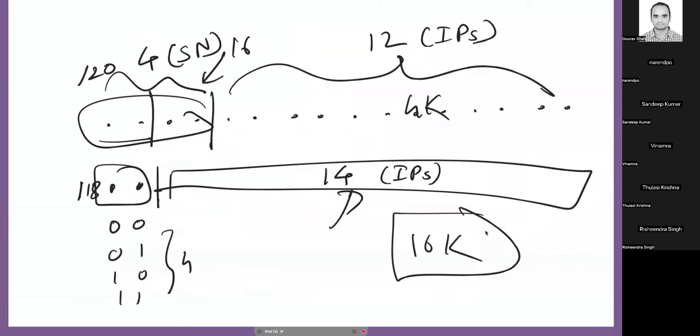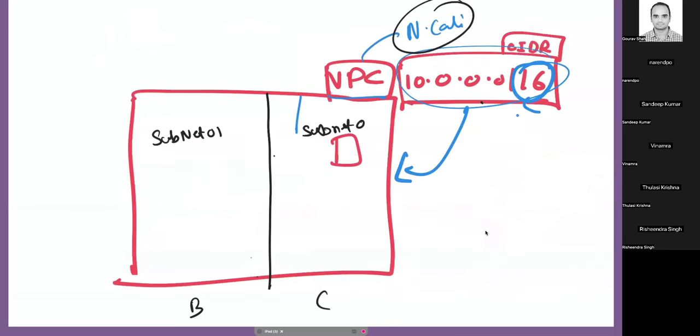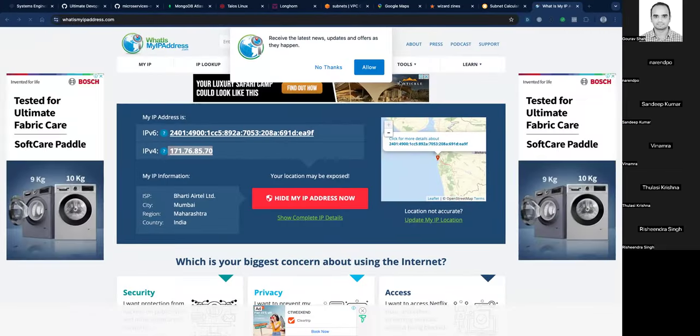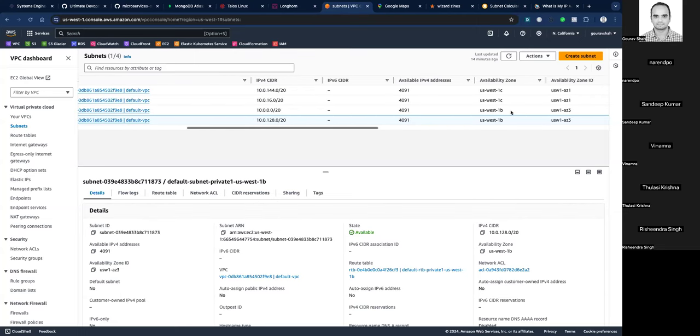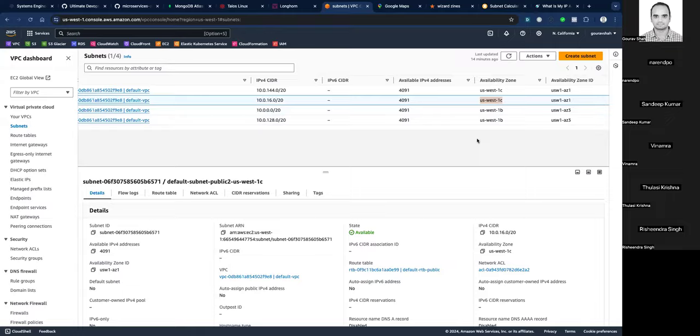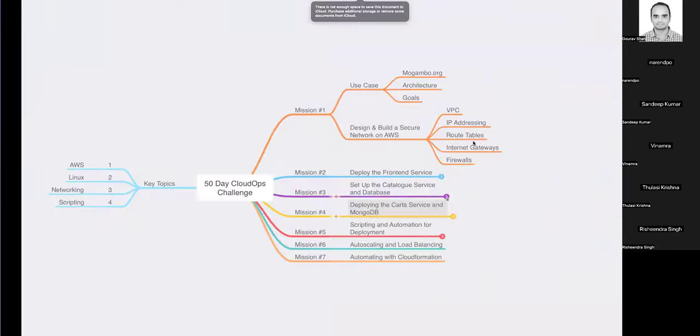That's how this works. Again, coming back to our practical implementation of this VPC, we create a network, a VPC, which is tied to one region. And to leverage different availability zones, when you see these subnetworks, these subnets belong to different availability zones. Some are 1B, some are 1C. That is the availability zone. Now, this is one dimension of it. There are four subnets here, actually.